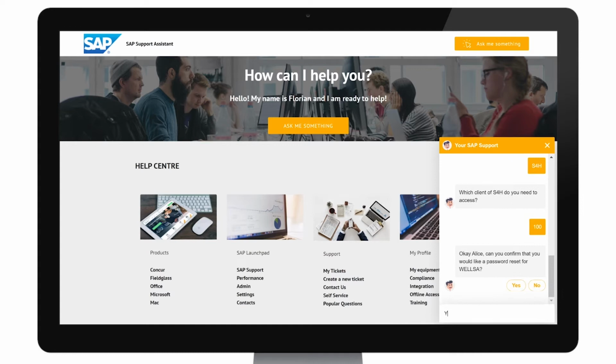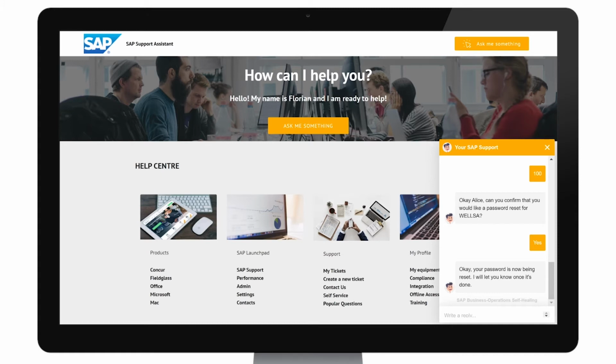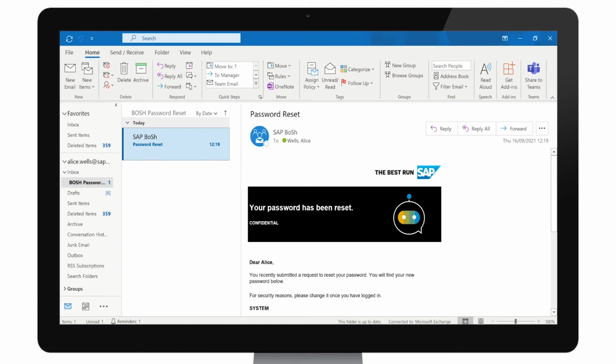After this, Florian asks you to confirm whether the password reset is for you. If allowed, the platform can be configured to reset a colleague's password. You will not see the password, but the colleague will directly receive their new password via email. Florian will now reset your user and show you the new password on the screen. You will also receive an email showing the password if this setting is configured.